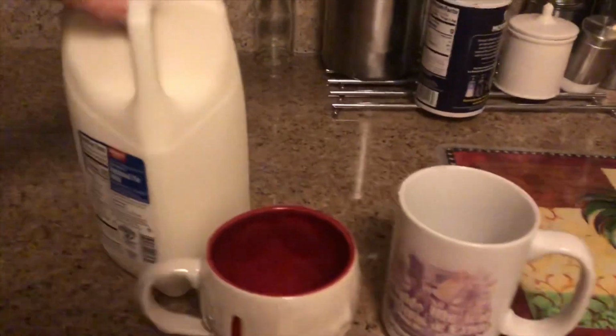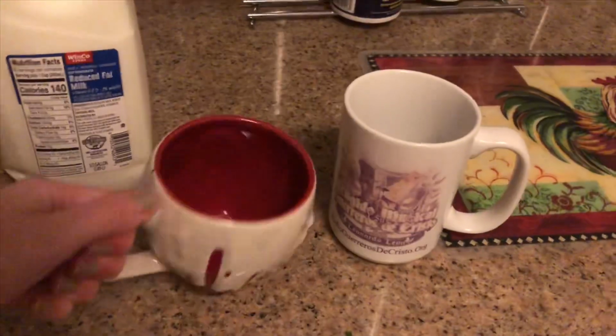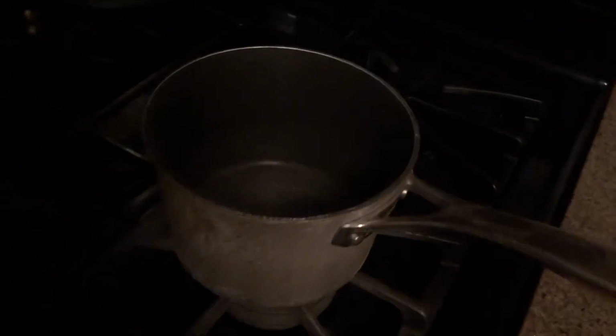Let me show you guys how I make the hot chocolate. So first, I measure the milk in the tazas so that I can have an exact amount and I'm not wasting. And then I put the milk to boil with the powder and I shake it all up. And then basically that's it. And then you can top it or add some cinnamon.